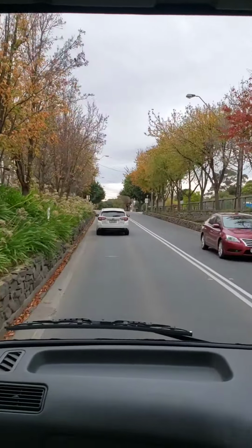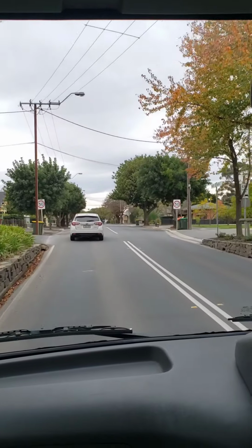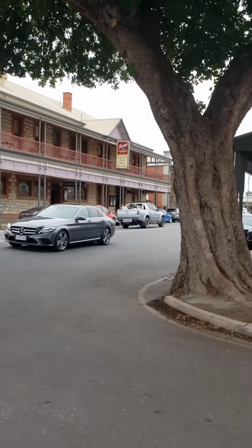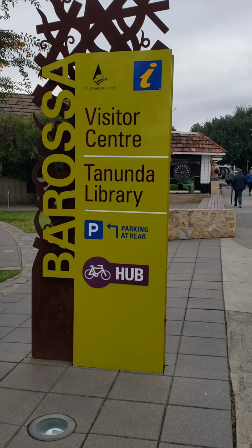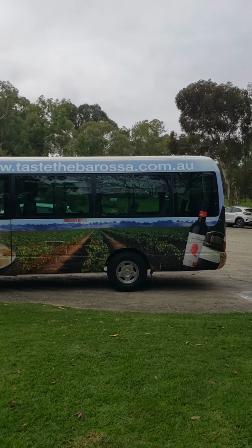Now coming up on the left in a minute are some beautiful examples of 1870s bluestone homes. This is the town of Tanunda. We just stopped for our second wine test. This is Tanunda City at Peter Lemon's Barossa.